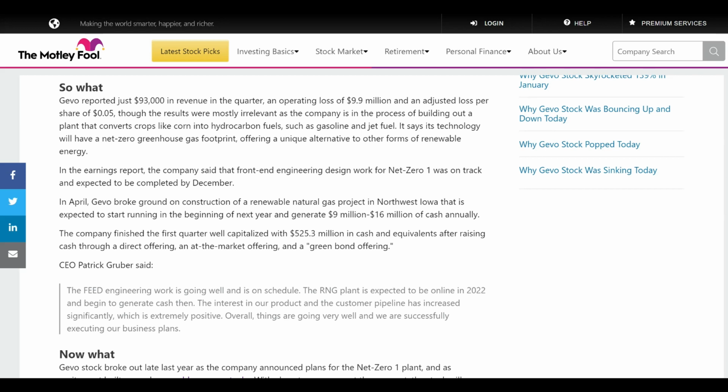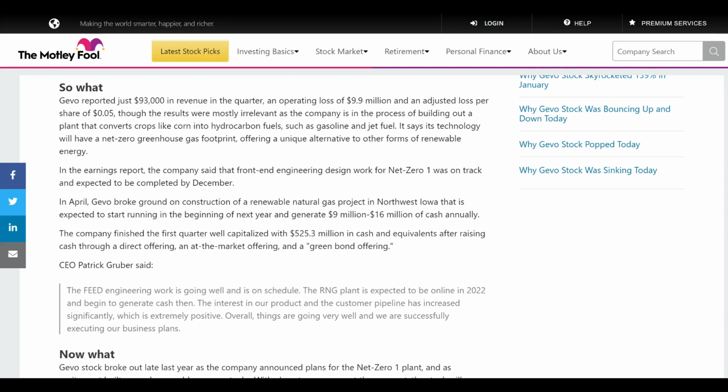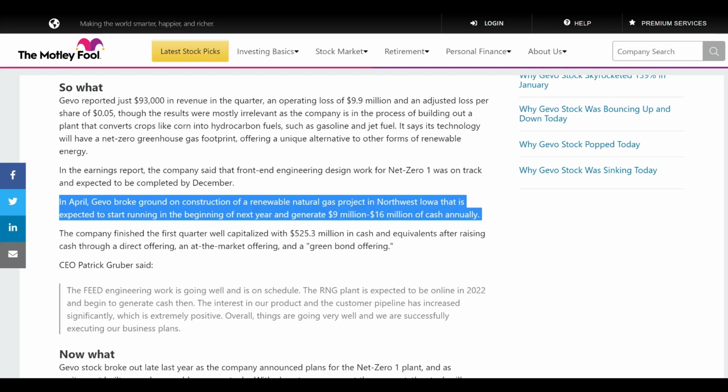But I'll just highlight the main points. So the company said that the front engineering design work for Net Zero One was on track and expected to be completed by December. So that is very, very good to see that the company is finishing up and continuing with their Net Zero One project, and it is on track as well. It is also constructing a renewable gas project in northwest Iowa that is expected to start running at the beginning of next year and generate $9 to $16 million of cash. So that will be next year.